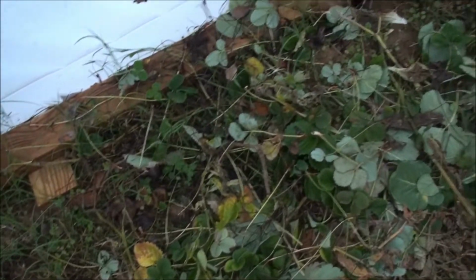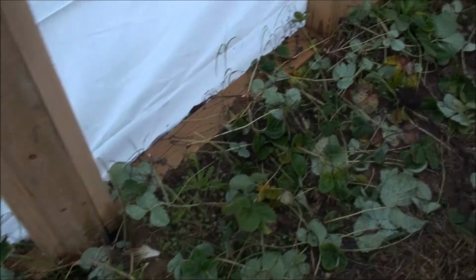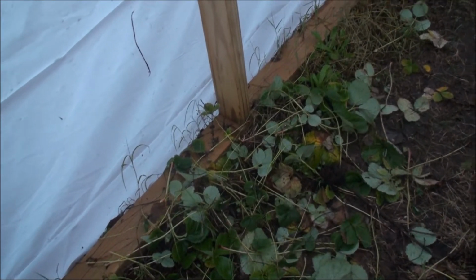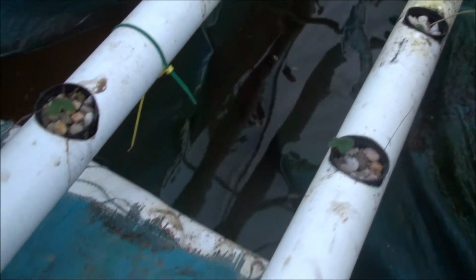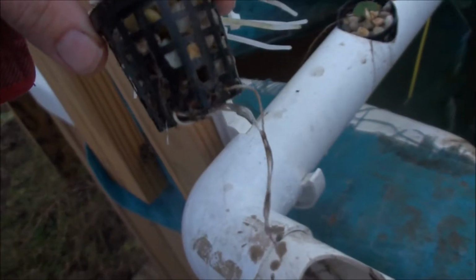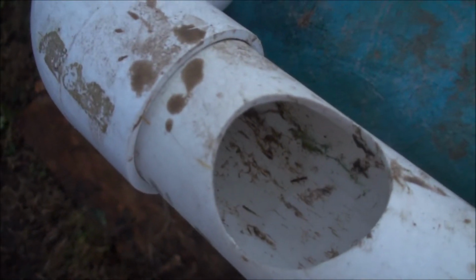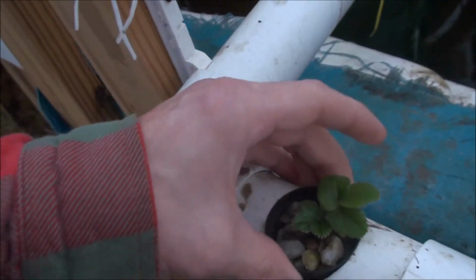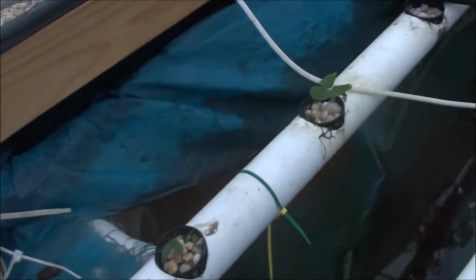See right here, all the dead growth that I need to clean up out of here. All the growth that I pulled out of the strawberries. Quite a bit. And right over here you can get a better look at more of the strawberries. You can see those nice little roots, and a half decent amount of water going through there. Not too bad. Not a crazy flow or anything, but it's moving.